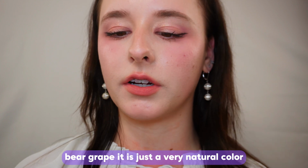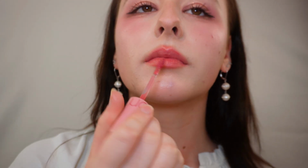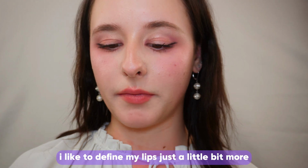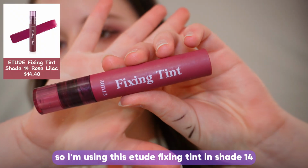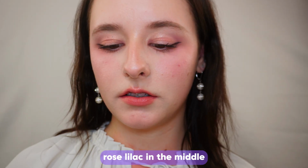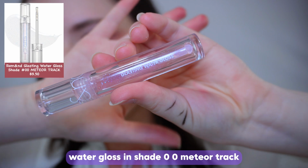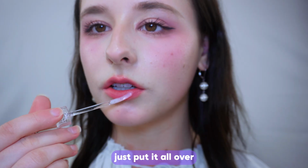It is just a very natural color. I'm just gonna apply it. If I'm on camera, I like to define my lips just a little bit more, so I'm using this Etude Fixing Tint in shade 14 Rose Lilac in the middle. And blend it. I'm going to use this Romand Lasting Water Gloss in shade 00 Meteor Track and just put it all over.